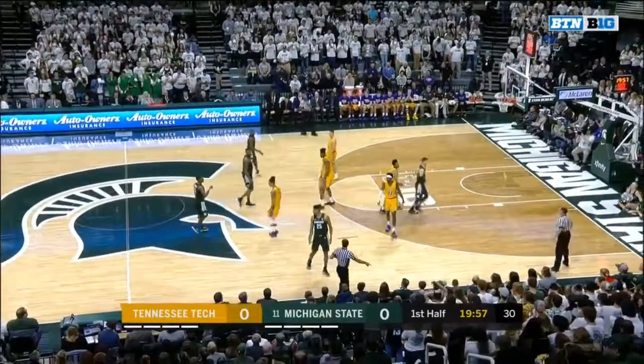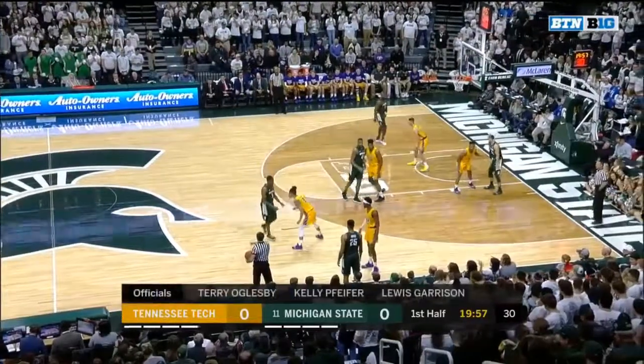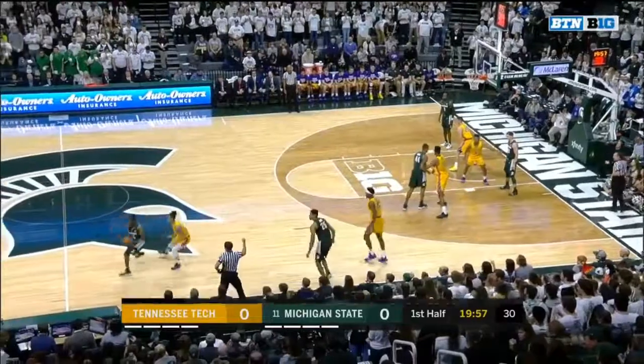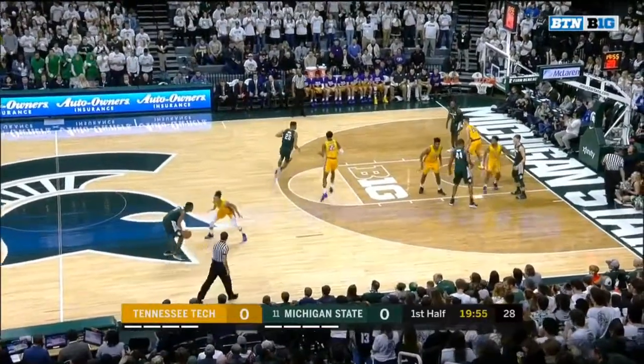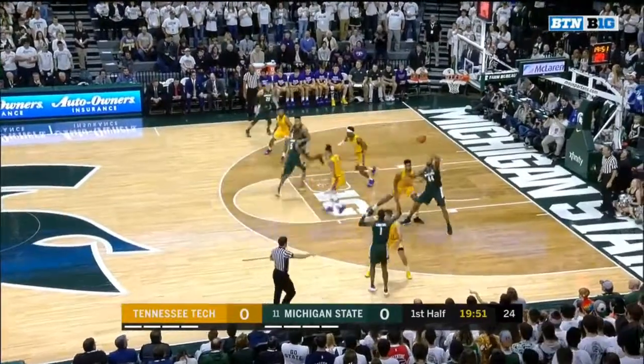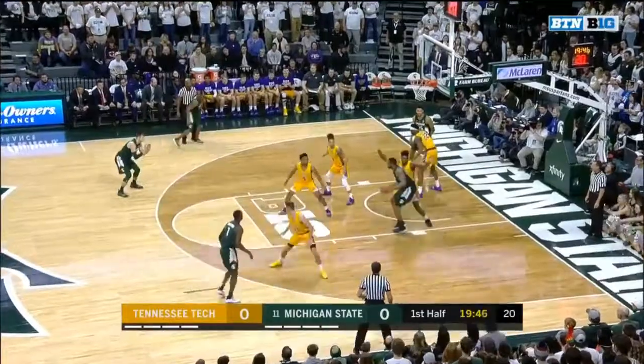So the opening tap knocked out of bounds. You mentioned the turnovers. That will be something to watch. So far, 21.5 turnovers a game for Tennessee Tech. Yeah, it's something, especially on the road, to give the ball up that much. You really dig yourself a hole. And they struggled in a loss Friday at North Carolina, did Tennessee Tech. The road doesn't get much easier here tonight.